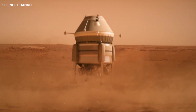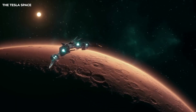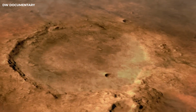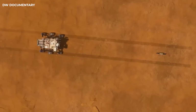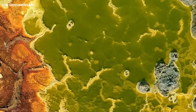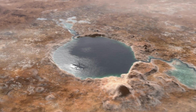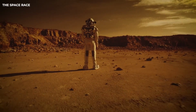To address this, future habitats may be built underground or within artificial domes that can shield astronauts from radiation. Additionally, technology will likely evolve to create self-sustaining life support systems capable of generating breathable air, managing waste, and providing safe drinking water. One promising avenue for long-term habitation is the use of local resources to create breathable atmospheres. The process of in situ resource utilization, or ISRU, could allow astronauts to extract water from the Martian soil and convert carbon dioxide into oxygen.